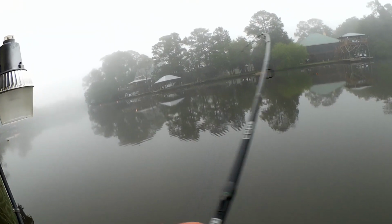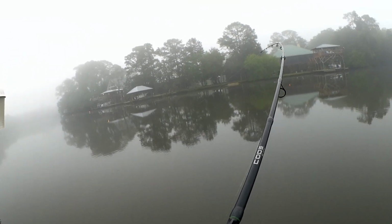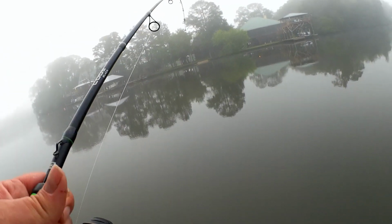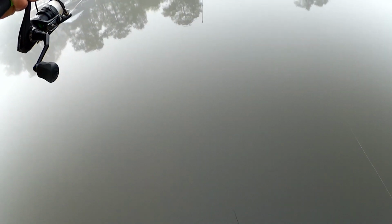Uh-oh, he's going for the docks. I'm not sure what this is. It feels like a catfish. If he gets to those docks over here, I'm in trouble, so I need to keep pressure on it. Right under me. He's trying to get under these docks. Oh, I see a flash of color. It's a catfish. Catfish.